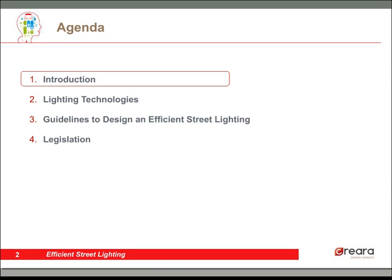This webinar is going to have 4 main points. First of all, we are going to see a brief introduction about the relevance of street lighting within public budgets. Second, we are going to explain different lighting technologies and the comparison between LED with other light sources. Third, we are going to describe the methodology to design an efficient street lighting. And finally, we are going to review the current legislation available related to efficient street lighting.